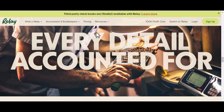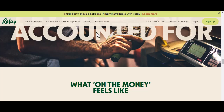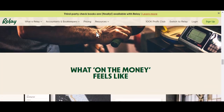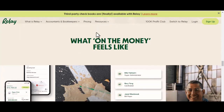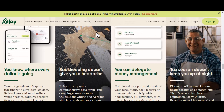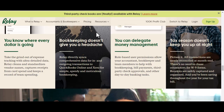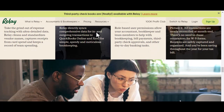Focus on growth, Relay goes beyond just storing your money. They offer valuable resources and educational tools to help you navigate the financial aspects of running your business and achieve your growth goals. Lower fees, traditional banks can nickel and dime you with hidden fees. Relay banks often have a more transparent fee structure, keeping more money in your pocket to invest back into your business.